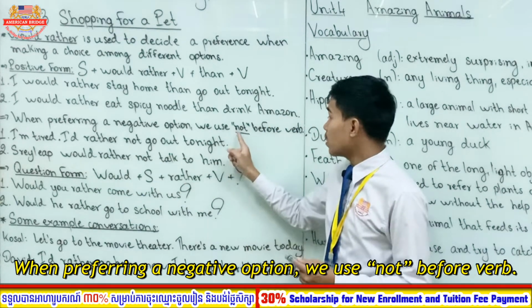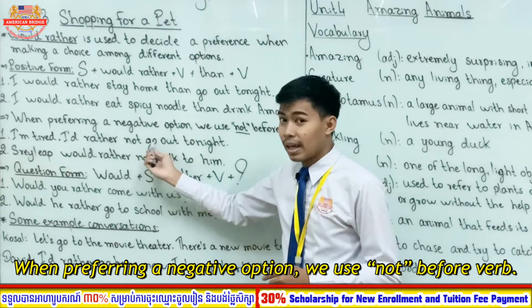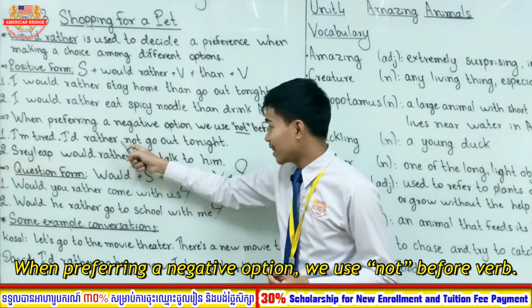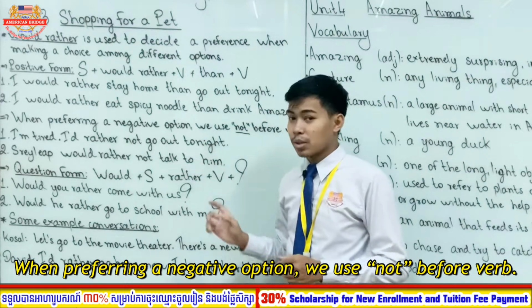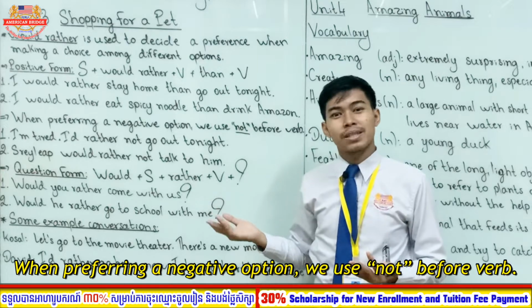So here we use not before the verb. Where is the verb? The verb is go, right? And then we have to use not before the verb. Not, and then the verb. So, I'm tired. I'd rather not go out tonight. So in the negative form, we only add not, and then it becomes a negative sentence.